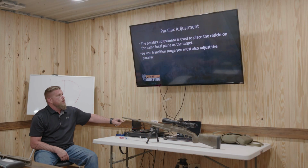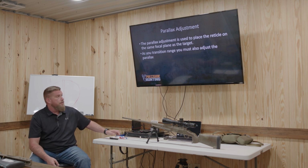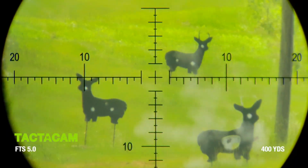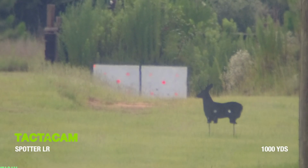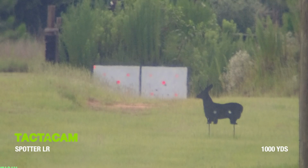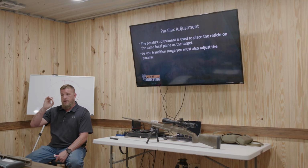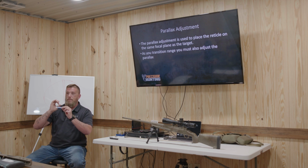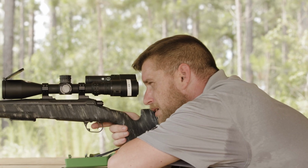Parallax: you are putting that reticle on the same focal plane as your target. The human eye, when we sit and look out at 1,000 yards, everything looks clear to us the entire way out. Whenever you are looking through a scope, you're not actually looking downrange. The scope is creating an image by the way it refracts light, and you're looking at an image that's right here in front of your eyeball. As you adjust that parallax, you're manually putting that on the same focal plane, like your eyes automatically do for you, and putting it on the same focal plane as the target itself.